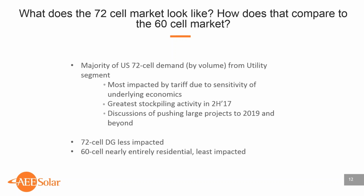And may we go back to our production plan and sort of calibrate our production lines and maybe push more of the volume towards 60 cells than 72? Very possibly. Those decisions have not been made, but obviously we need to be producing the product that the market wants. So this is how we view the likelihood of 2018 here.